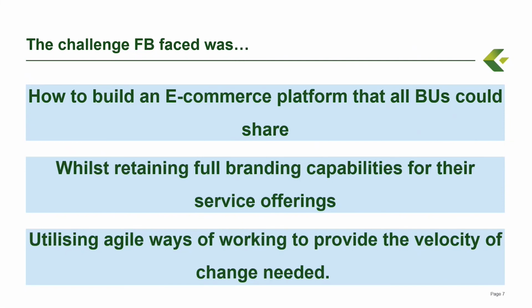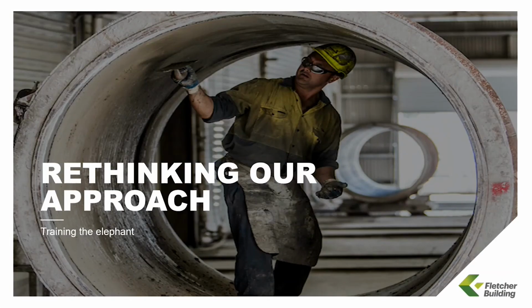For example, 72 different ERP instances, and some of those technologies were quite old. There's a couple of ERPs that are well over 25 years old. Now, they weren't built for a real-time API, so we had a lot of challenges also from a technology perspective. So how did we approach this challenge? Well, key to approaching this challenge was really changing our thinking.